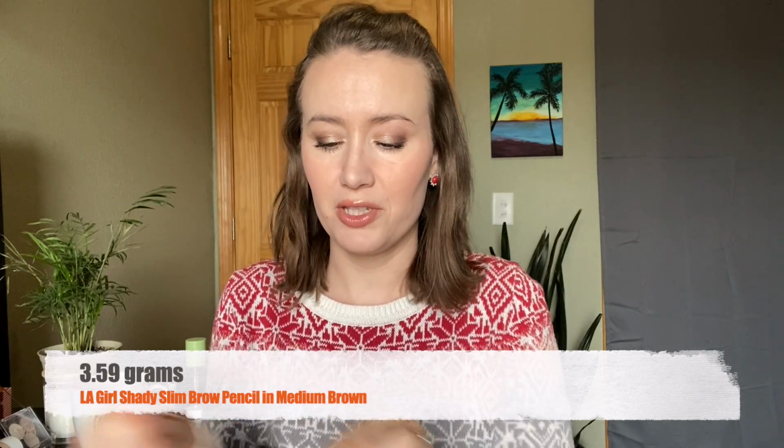For an eyebrow product, I want to use up this LA Girl Shady Slim Brow Pencil. This is in the shade Medium Brown, which I can pull off, but it's a little bit too warm for me. It's not quite right. I did use up one of these last year in the shade that I prefer, Brunette. So knowing from experience and the fact that I'm light-handed with this type of product, it actually takes longer for me to use up than most people. I feel like most people talk about how these types of products aren't worth it for them because they use them up so quickly. It's definitely worth it for me.